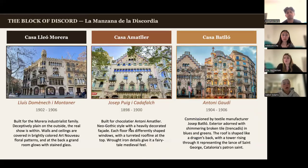Now moving to the block of discord. The most concentrated expression of this movement appears on a single block of Passeig de Gràcia, known as the block of discord, or in Spanish, La Manzana de la Discordia. Between 1898 and 1906, three of the greatest modernist architects each redesigned a building on the same block, in three completely different interpretations of the style.